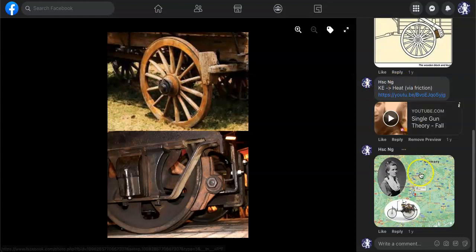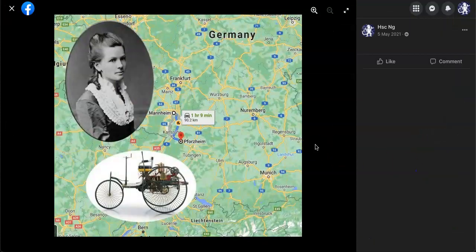This picture here is Bertha Benz. She's the wife of Carl Benz, the guy who invented the Benz Patent Motor Wagon. And she's the first person to go on a long distance car drive. She drove from Mannheim to Pforzheim with her two sons. I can't remember what the sons are called anymore.